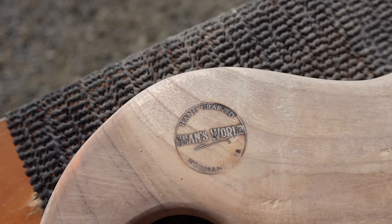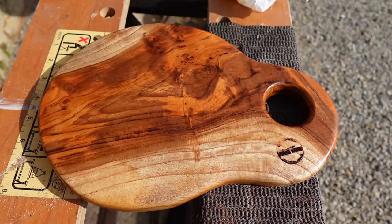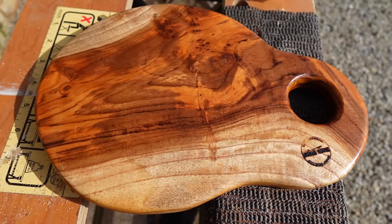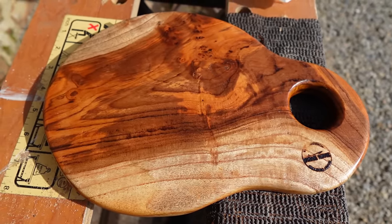Shaun's World. Handcrafted in Normandy. The natural beauty of the teak certainly comes through. I'm using food grade mineral oil, so perfectly safe to put food on. So we can use it as a charcuterie board or a chopping board. Don't forget there's only a limited amount of these special one-offs.